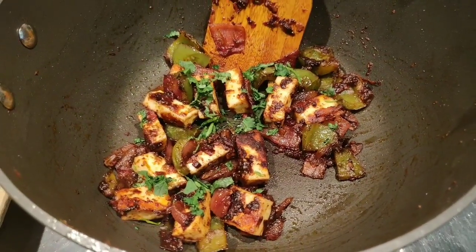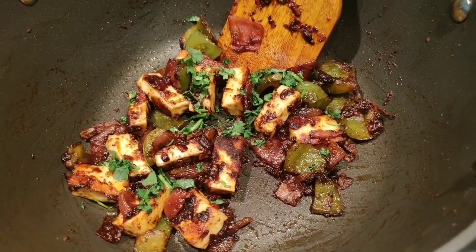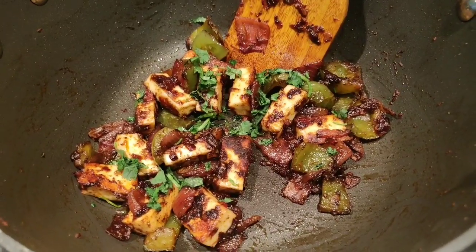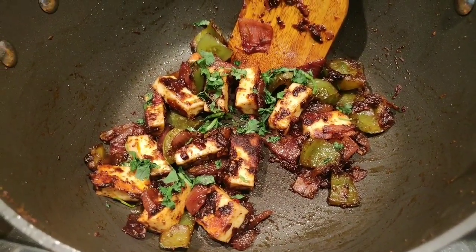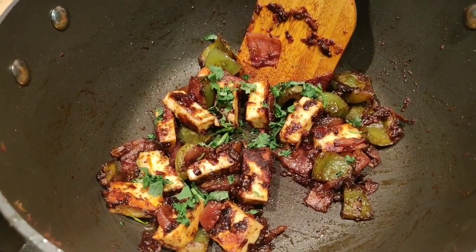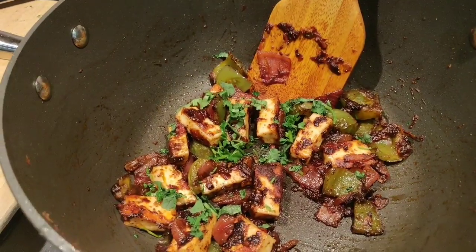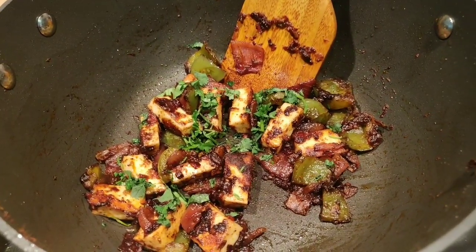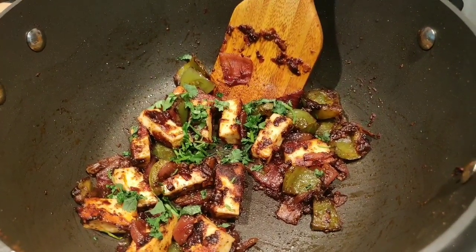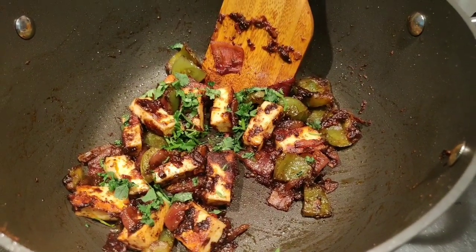As you can see, my lunch is done. It's keto chili paneer and it looks absolutely delicious, and I'm going to start eating this in a minute. But before that, I just want to say, even if you are making a dish for yourself, take that extra step and garnish your food, because it's going to make a difference. Your experience is going to be way better, and appreciate that you made this dish for yourself, for your own health. So that's what I want to say before I begin my lunch.